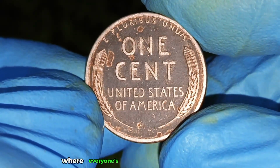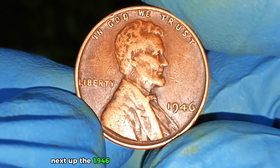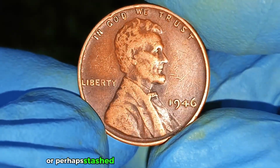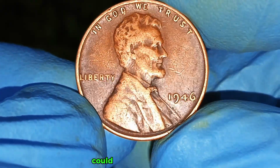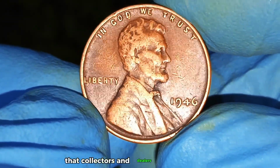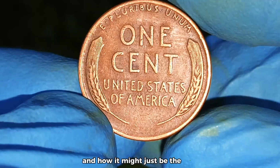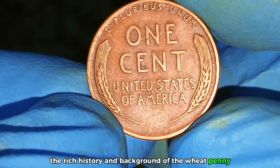In a world where everyone's searching for glitz and gold, next up, the 1946 wheat penny without a mint mark, in extra fine condition. If you've got this coin tucked away in your collection, or perhaps stashed unknowingly in a jar of old change, buckle up, because what you're about to learn could turn that simple cent into a high-value, high-demand treasure that collectors and dealers across the globe are chasing right now. This is the story of the 1946 wheat penny, and how it might just be the coin that changes your life forever.